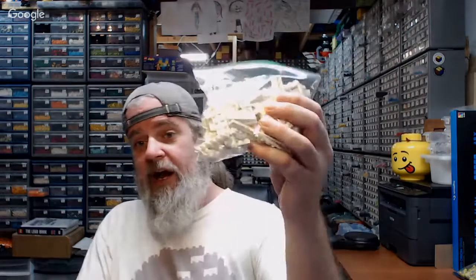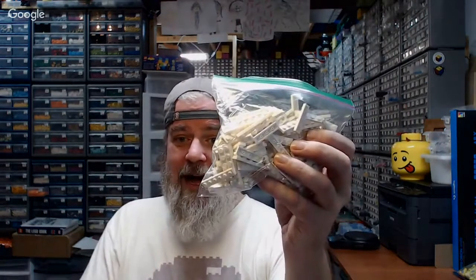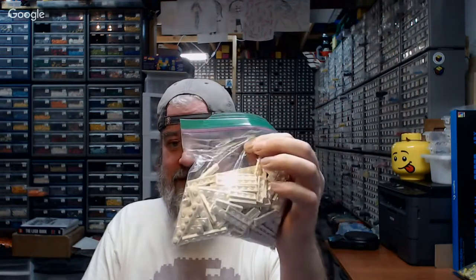So I'm going to get past the stuff that I'm actually excited about for this order, and just regular stuff. I picked up some white plates, a lot of each, and for some reason the buyer threw both the 1x4s and 1x6s in the same bag, because these are expensive. Whatever. Some blue 4-way snot.